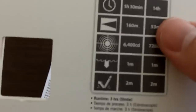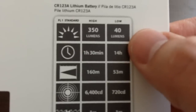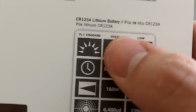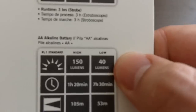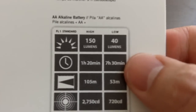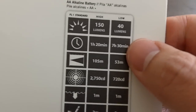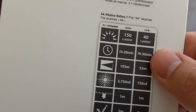As it is, with CR123As, in my low mode, 40 lumens is just too much for a low mode. That sounds more like an intermediate medium mode of some kind. 40 lumens with my CR123A is going to give me 14 hours. With a AA on low mode, still 40 lumens, it's going to give me 7 hours and 30 minutes. Again, if you're going to give me 3 modes, it would have been awesome if one of those included a very low mode or some kind of moonlight mode.